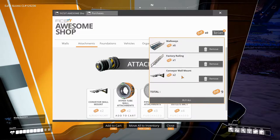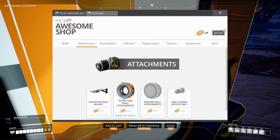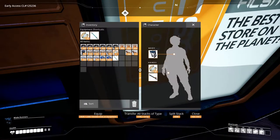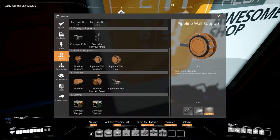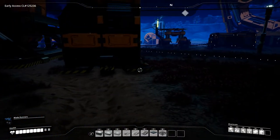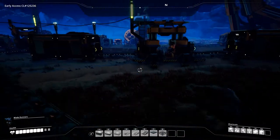So let's do that. Oh, that's only 6, 7, 9. We had 12, didn't we? All right, buy all. Did we buy it? Buy all. Not enough coupons. Didn't. What? What? Did we get the things? Organization. Logistics. No, we didn't. Did I not get my coupons? Where the heck do my coupons go?